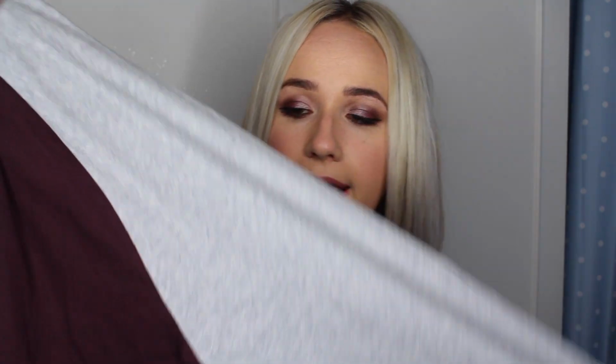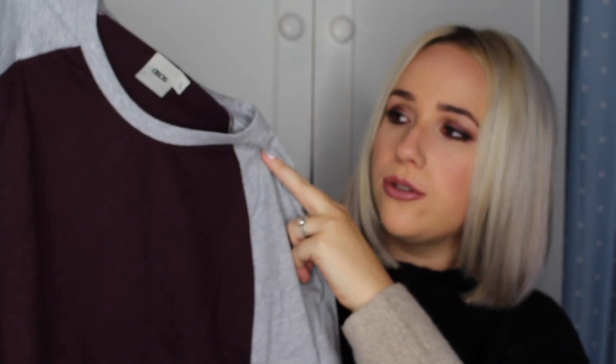And the next one is, these are really soft as well, by the way, and they weren't that expensive. This one is a raglan t-shirt. I kind of want to say it's raglan, but it's not, is it? It's one of those baseball tees. It's full length sleeves. The sleeves are grey, and then the body itself is burgundy. So I just thought this was really nice.